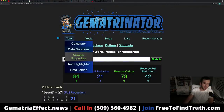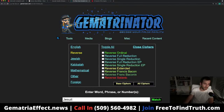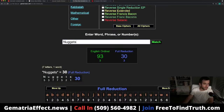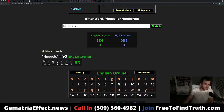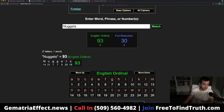When I started, I only taught two ciphers, the alphabetic order and the alphabetic order with the rules of numerology. When you write out Nuggets, it's 93. Nuggets is 93 when you just use the alphabetic order, when you turn A into 1, B into 2, C into 3, D into 4, up to Z, the 26th letter, into 26, just turning letters to numbers. And Nuggets is also 30, like how the Suns became 3-0 in large part thanks to Booker.